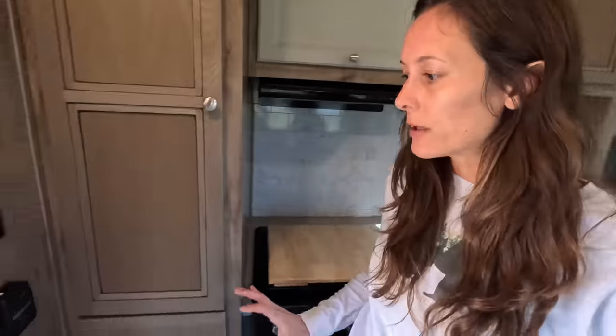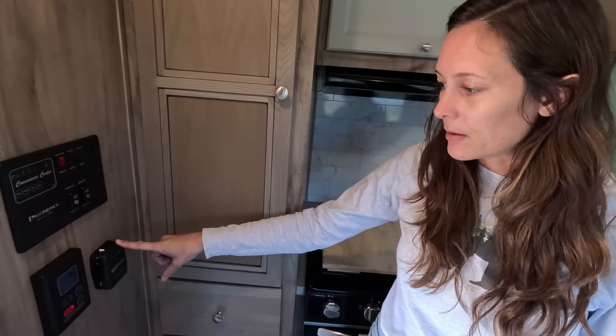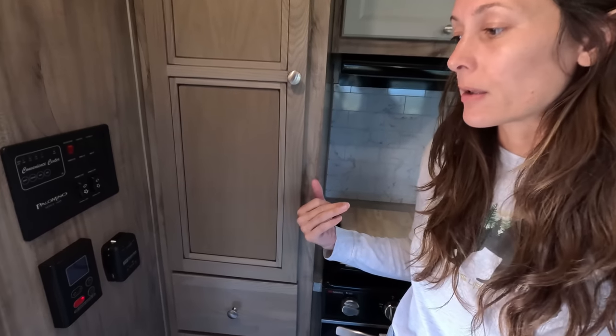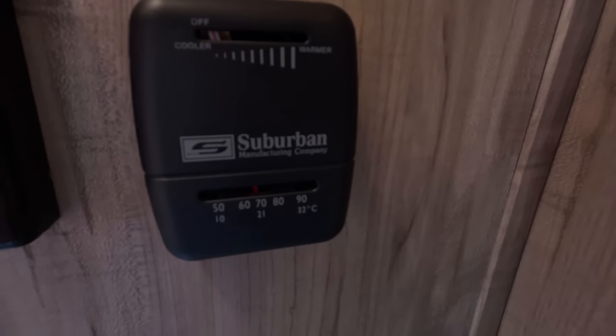Speaking of air, we'll talk about heat. So this does have a furnace here. A lot of people have talked about replacing the thermostat because it's not perfect on temperature, but you can just kind of gauge it with your eye. And it works out great for us. We haven't had any issues with the furnace. It keeps it very warm in here.